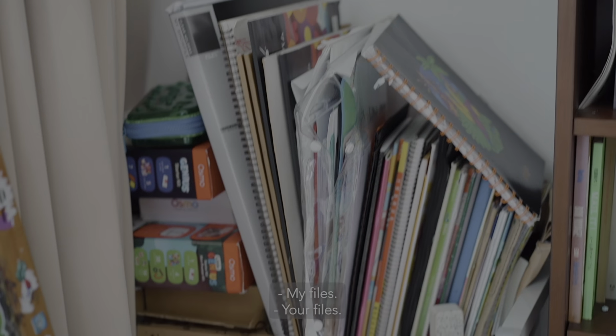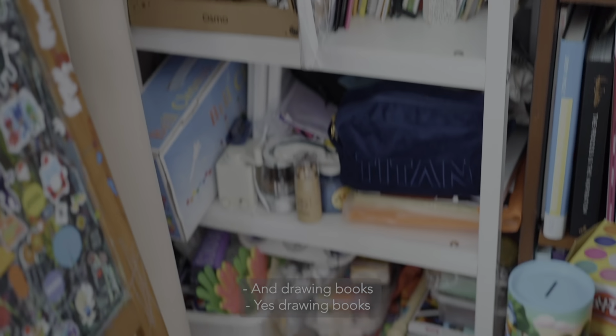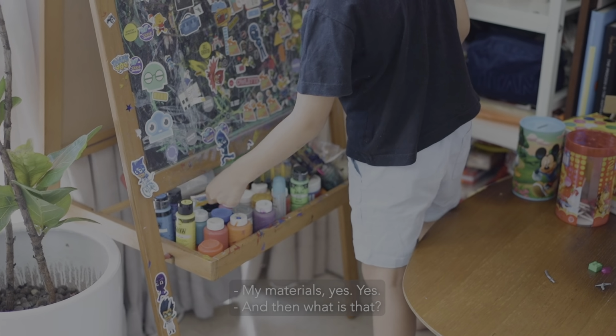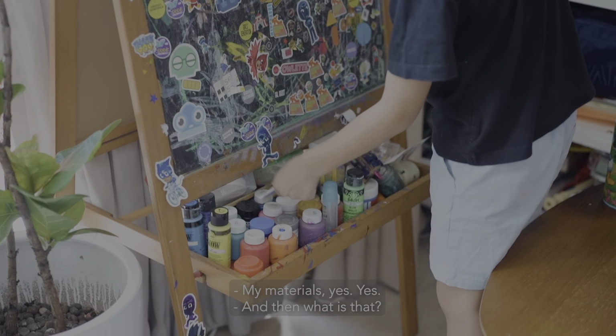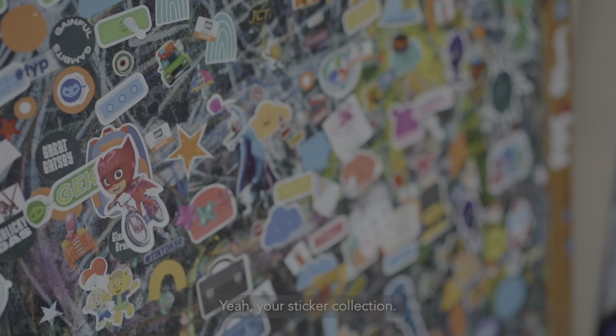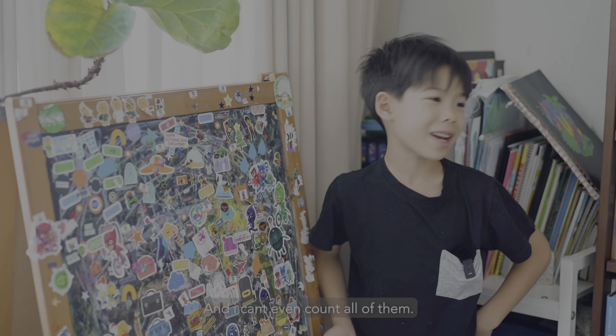My files. Or your files. And drawing books. Yes, drawing books. And then your art materials. And my art materials, yes. And then what is that? Well, what is that over there? My sticker collection. Yeah, your sticker collection. I have more like 100 stickers. Wow. And I can't even count them.